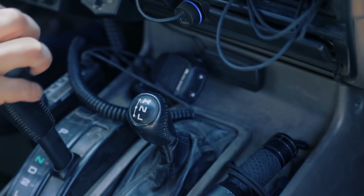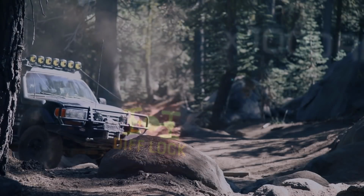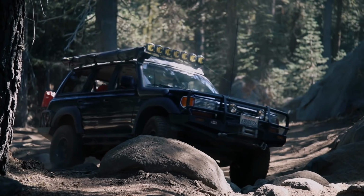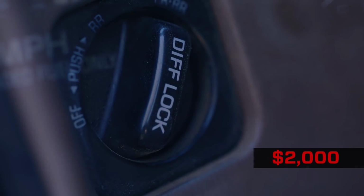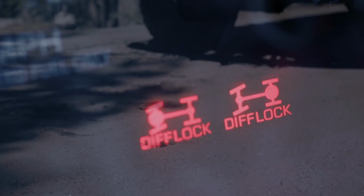Now, do you need four-wheel drive? Yes, you do for this style of overlanding. We are getting off the beaten path, going over gatekeepers, so we do require four-wheel drive. Do we need lockers? Lockers are super nice to have, but you do not need them. It means you're going to be getting out of your rig and stacking rocks or doing other things in order to get over obstacles more often.